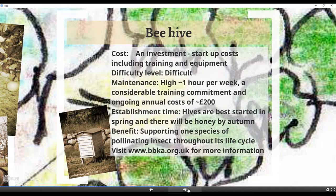However, it's important to remember that honeybees are just one species of bee. There are more than 250 species of bee across the UK. The other species are bumblebees and solitary bees, and we haven't even mentioned all the other non-bee pollinating insects. The pollination project aspires to increase all pollinating insect biodiversity, so even if you do decide to establish a hive, then please don't forget about the other pollinating species as well.